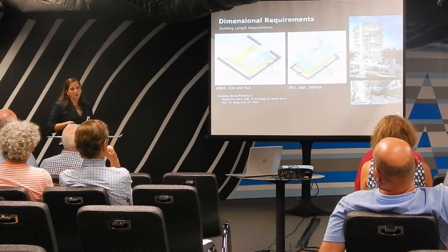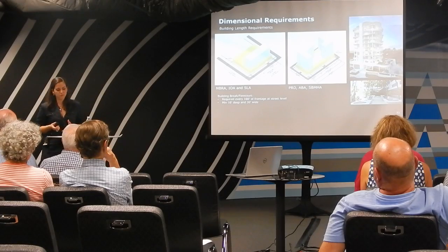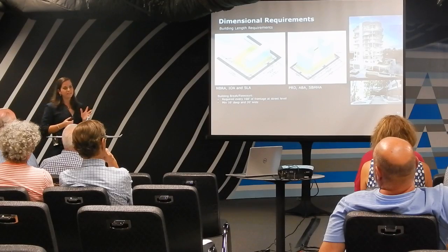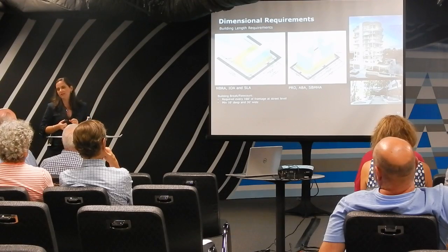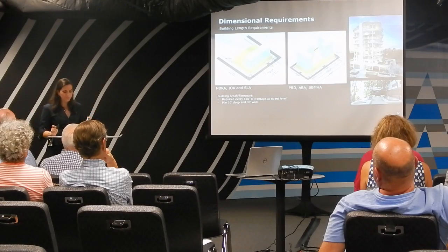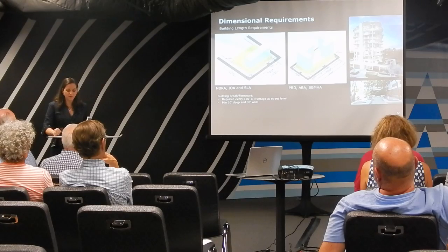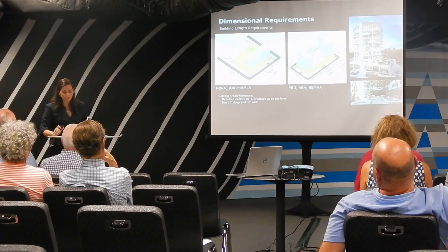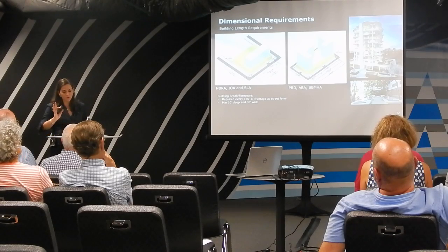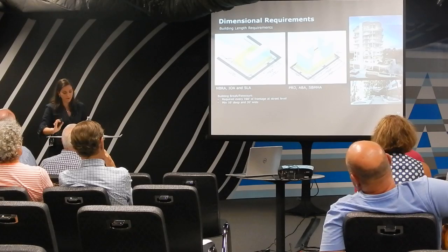Now, building length requirements. We've talked extensively and showed extensive examples of those, district by district. This is one of the most negotiated standards in the Central Beach. The maximum, as I have said over and over, is 200 feet. Our analysis of the existing development pattern has shown that building length should be specific for each district and should be based on the typical lot and block configurations of the district, regardless of what building type you are developing.